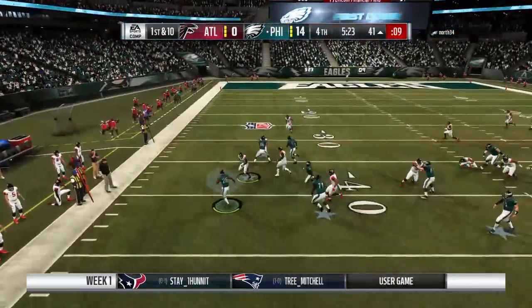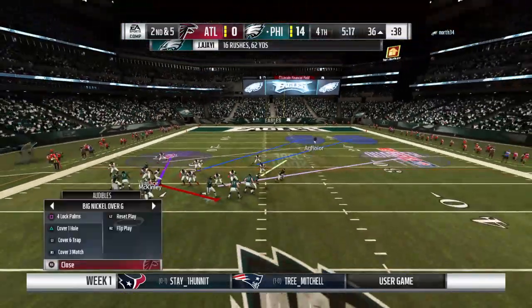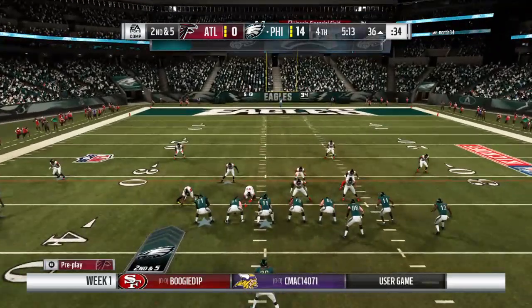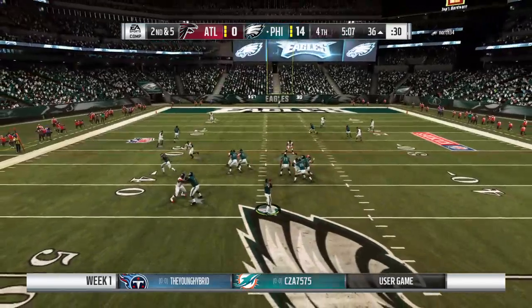Now they'll run it on the toss. And he's going to fight his way forward here for a modest gain. 5 yards on the carry. Good pickup on first down. And I'm guessing you'd say this is kind of the key here. Grind out some yardage, work on that clock, see if you can continue to tick it down.